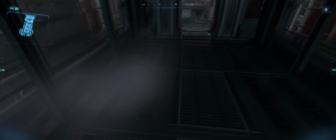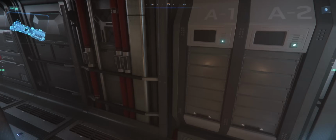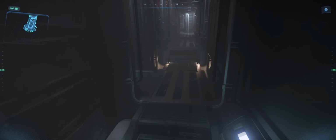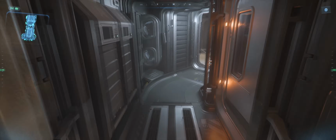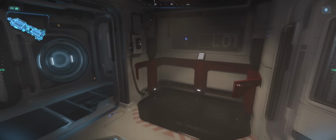All right, interesting. That's all I really wanted to see in here. Those are the major changes that they've done to this. And of course, I'm going to go the wrong way, because I always do. That's the back of the ship. I want to go towards the middle of the ship. There we go. Let's get out of here.